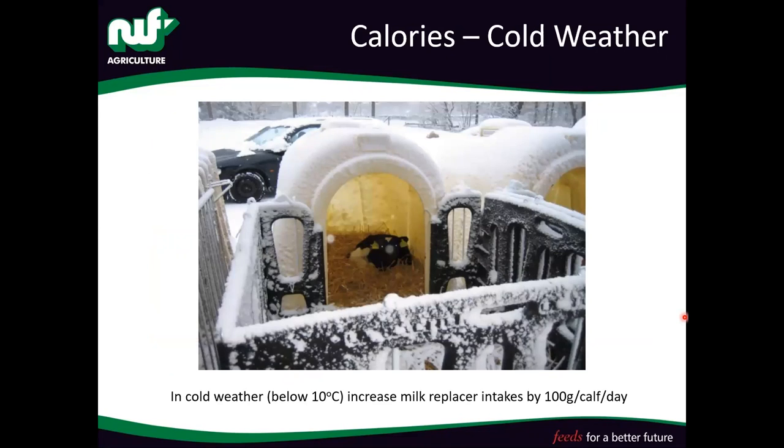So calories in cold weather, I think this is probably a very common thing. Most people know that in cold weather, particularly below 10 degrees C, calves use more energy to keep warm. Therefore, we would suggest that people feed a little bit more energy through more milk to keep them growing at the same level. Nowadays, a lot of people will also use jackets. If you've got a jacket on a calf in cold weather, they might not necessarily need the extra milk. We would always prefer that you feed an extra half a litre or litre rather than increasing the concentration. If you increase the concentration too much, you can start to get the risk of nutritional scours.